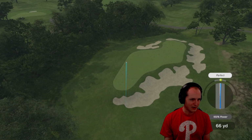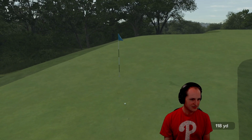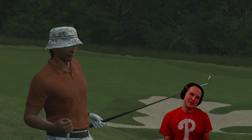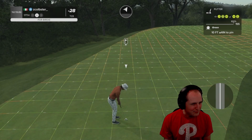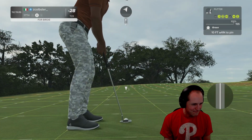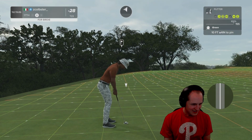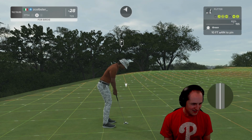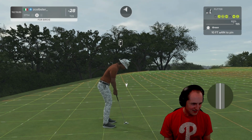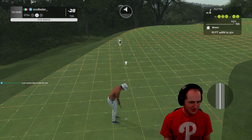Biggest thing has been my ball striking has been very much on point. But the uphill, I took too much off of it. This is going to be a very tough putt. Come on.